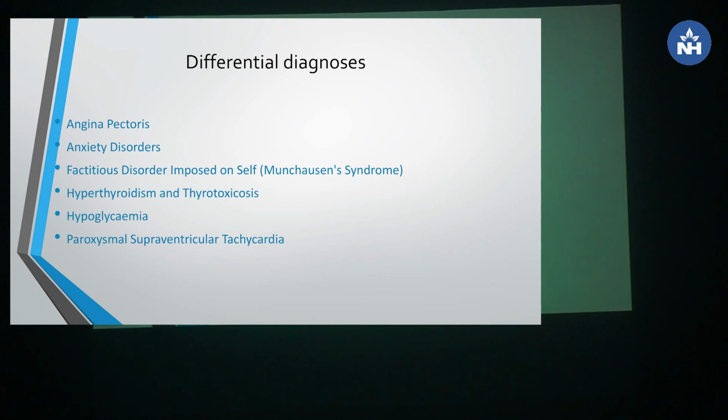Differential diagnosis: angina pectoris, palpitations, anxiety disorders, factitious disorder, Munchausen syndrome, hyperthyroidism, thyrotoxicosis, hypoglycemia, and PSVT.